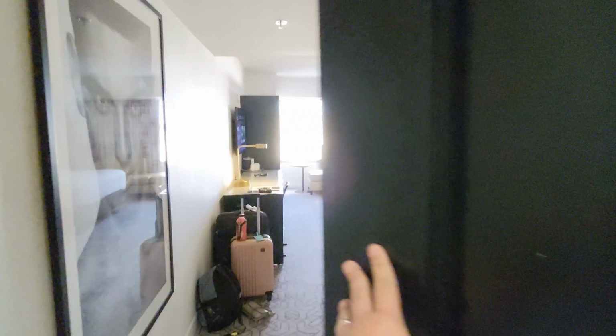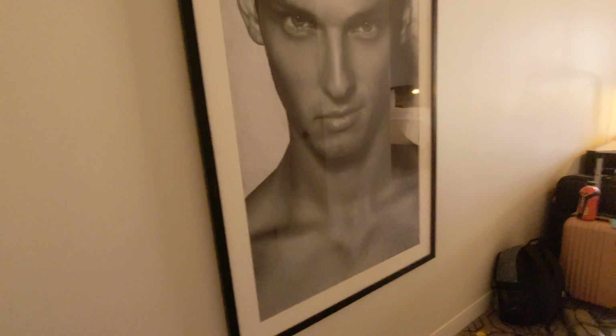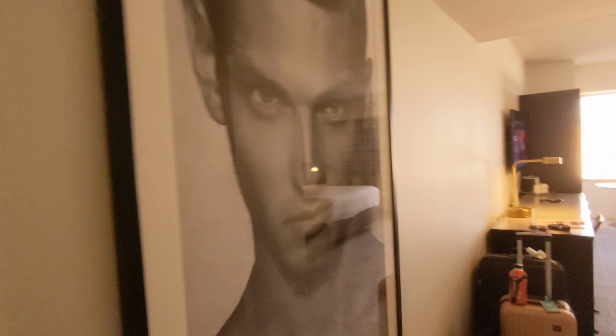This time we are at Planet Hollywood in an ultra hip king room. Let's go check it out. All right, walking in, your entryway. Got an art piece, just like most everywhere.